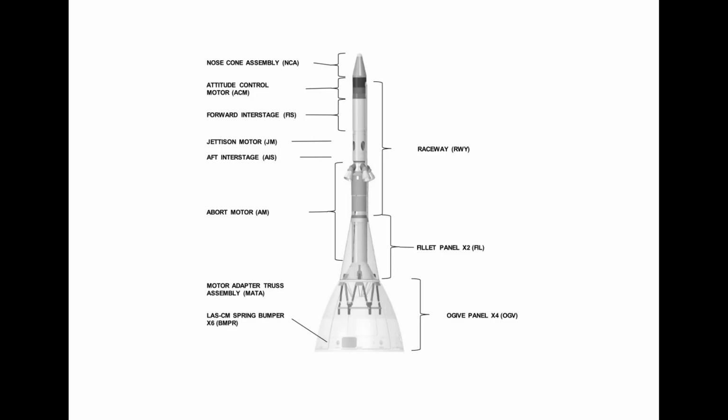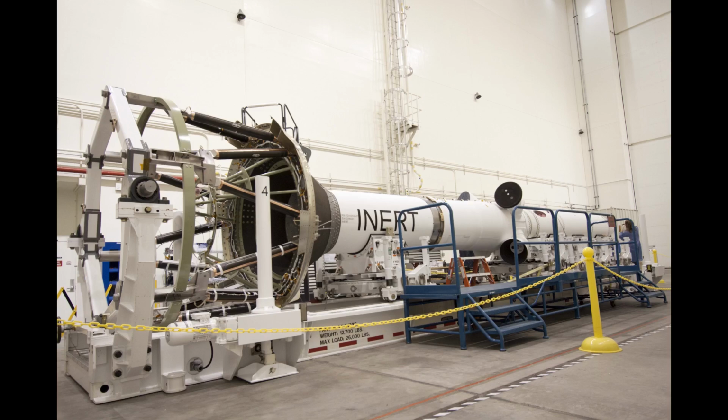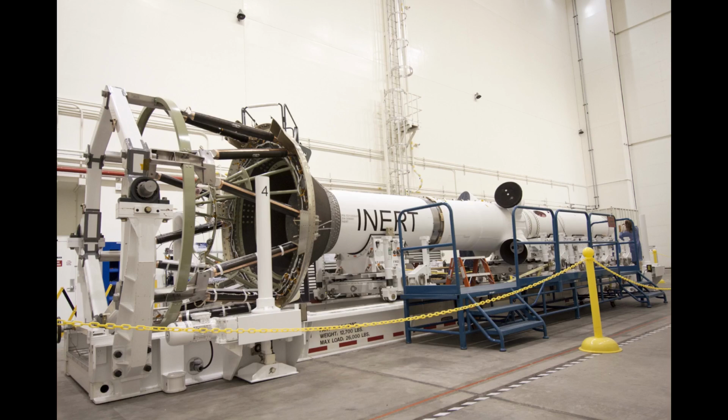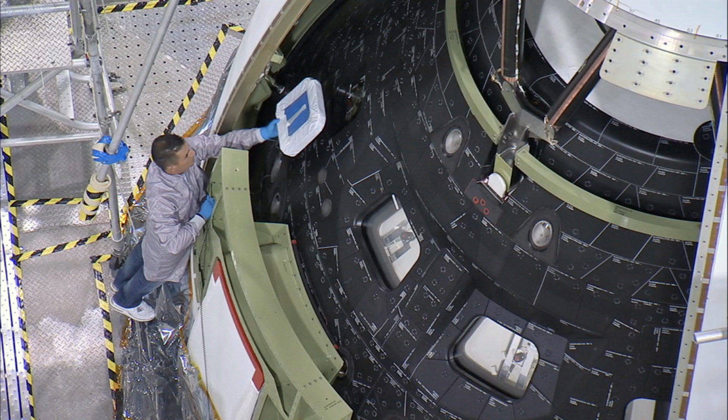Those three motors are stacked into a tower with the long abort motor at the bottom, the ACM at the top, and the jettison motor in between. The abort motor is shipped with one of the interstage elements. That tower assembly of solid rocket abort motors is attached to the crew module by the motor adapter truss assembly, both structurally and electronically. The MATA has a cone which connects to the LAS tower above, the truss assembly itself, a connector ring lanyard pull for the electrical connections from the crew module to the LAS avionics, and 6 retention and release mechanisms that bolt into the crew module structure.